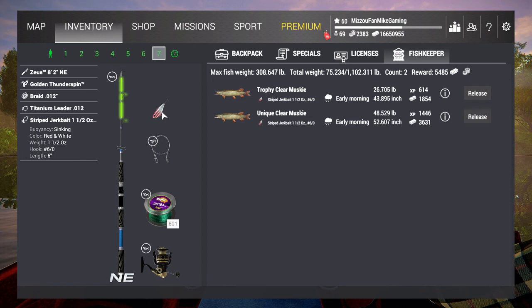This lure here, the striped jerk bait, 1.5 ounce, comes out at the 4th of July time. It is a jewel to catch bigger muskie, pike, tiger muskie, clear muskie. They're really good for that at certain times of the day, and they're hard to come by. To buy them at the 4th of July event, they're about 40 gold coins. But they're worth it.